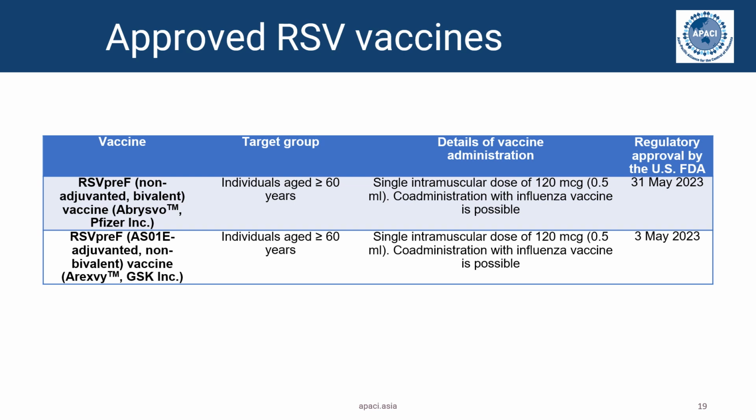Two vaccines are currently available for adults aged 60 years and above. A non-adjuvanted bivalent vaccine called Abrysvo, which is the same one used for maternal vaccination, and an adjuvanted non-bivalent vaccine called Arexvy. Both vaccines are given as a single intramuscular dose and generate antibodies against the pre-fusion structure of the fusion protein. These final formulations achieve a balance of immunogenicity and reactogenicity after both companies studied vaccine candidates of various doses with and without various adjuvants.